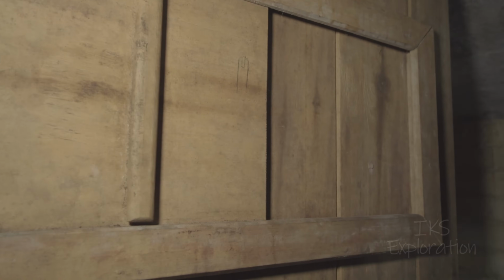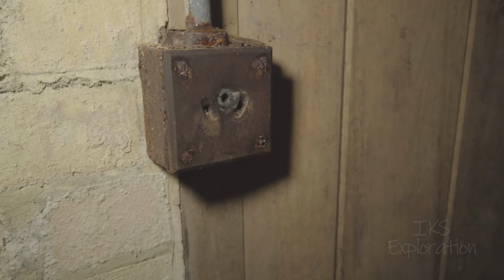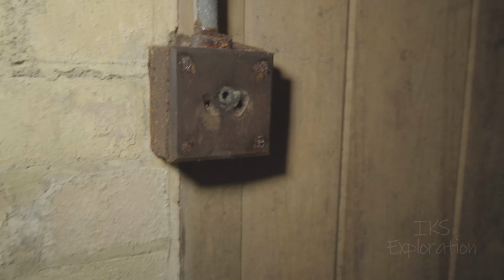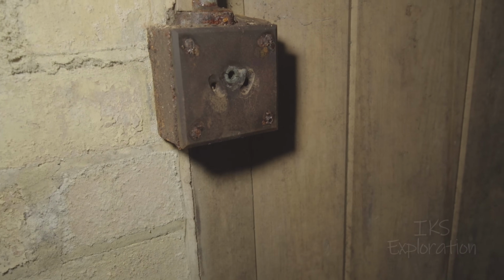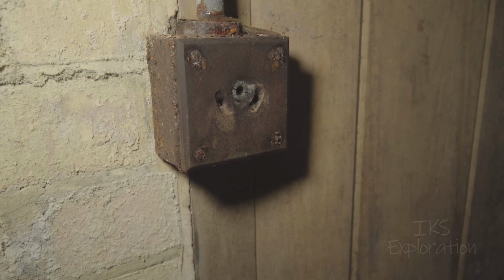I wonder what that is. A plug socket. What's that? What is that? Is that a plug socket? Don't know, it doesn't look like it. Pins are a bit weird.